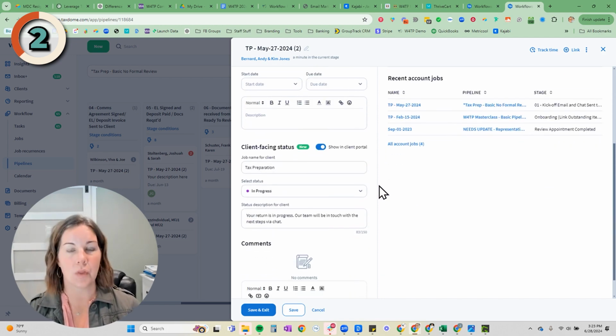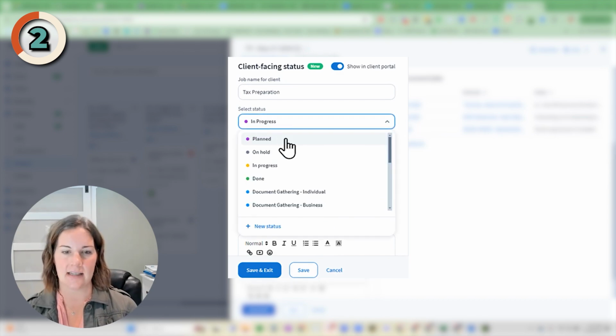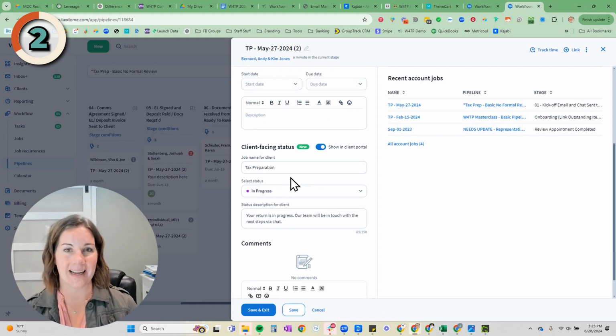With TaxDome, the cool thing about this client-facing status is that I could actually change this status, and it not only informs our client that we have a new status that they need to be aware of, but it also informs my team internally that this client, while in progress, has been identified as missing documents. And that is a huge game changer for internal communications and even for your own brain if you're a solo practitioner trying to keep track of where all your clients are at.